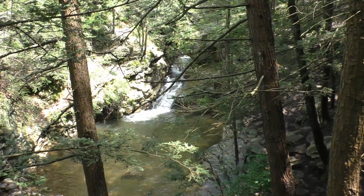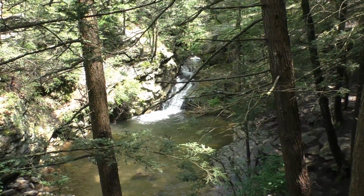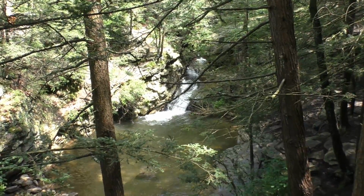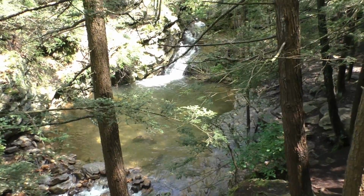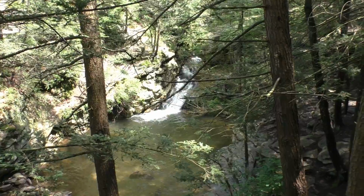This is the same spot we saw earlier. There was girls swimming here, but this is a great view of it. And it's like a little piece of heaven right here. You got the waterfall, the pool of water. It's kind of secluded. Definitely looks like a nice spot to cool off.